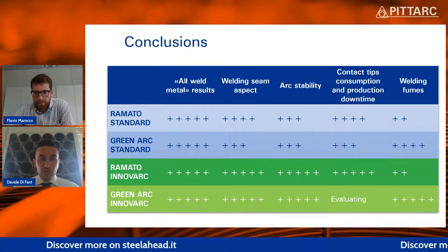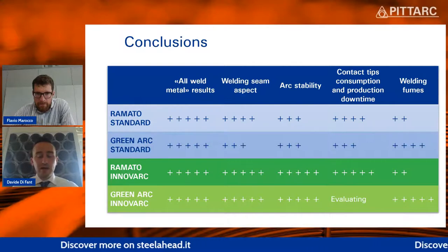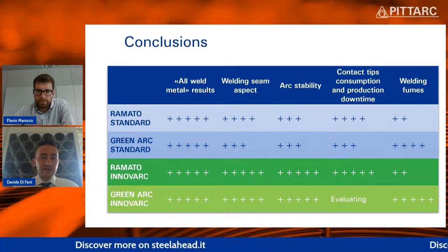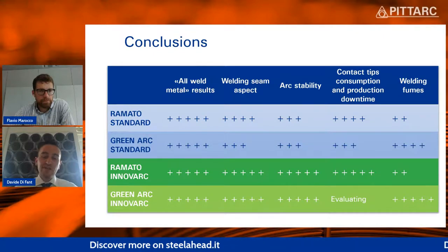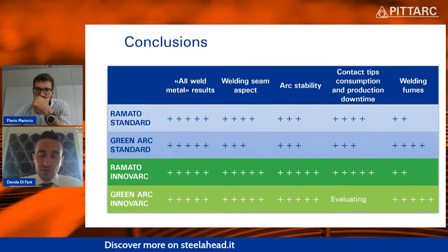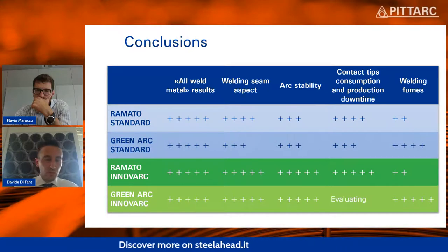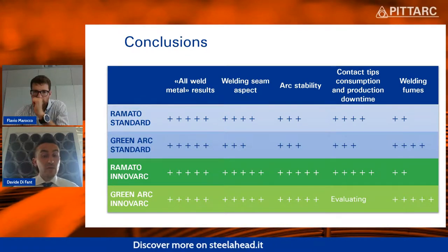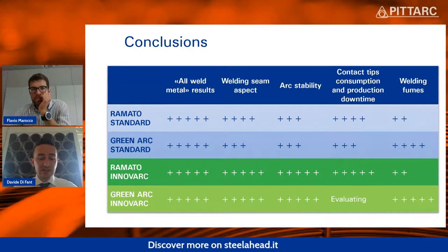The other two parameters, so arc stability and contact tip consumption, are also related to the very good quality of the Innov-Arc wires compared to the standard ones. Just to be very sincere and frank, it's important to point out that for the Green Arc Innov-Arc, we are still in the initial phase. So we put evaluating into the column that refers to the contact tips consumption and production downtime. Why? Because we have just started the tests, so we have not a long history behind us. But we are confident that the long-term customer feedback confirms our certainties about the efficiency of this Green Arc Innov-Arc.